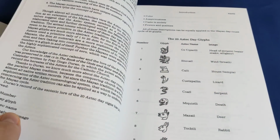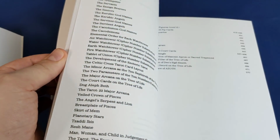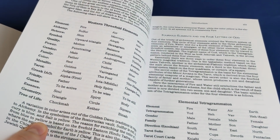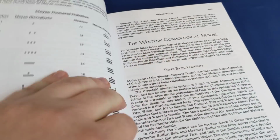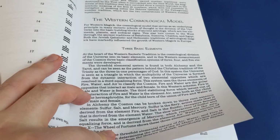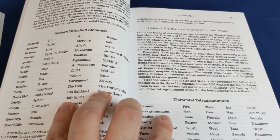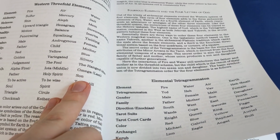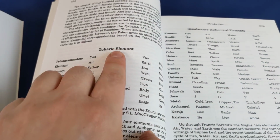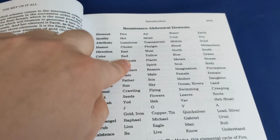I was very interested. Some of you might have been following my adventures with the LBRP and the various attributions of fire, air, and water, and so on. There's this very interesting little section over here talking about the 3 basic elements. He goes into the Golden Dawn version, which he calls the esoteric order, and then goes into the Zoharic elements, and gives the elements as they are given in the Zohar, and then gives the Renaissance alchemical elements.